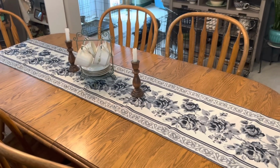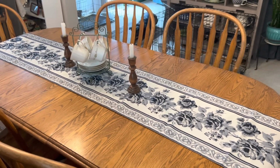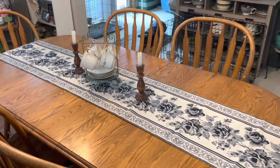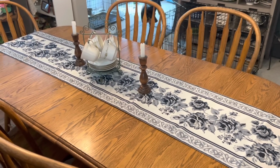So I thought that was really pretty. And here's the runner. Also a good one. Now I have to decide which one I want to leave on because they're both really pretty. I was kind of really feeling the tablecloth, but it will get dirty. It'll get dirty within a week, and then I'll switch to the runner. All right, back to the video.